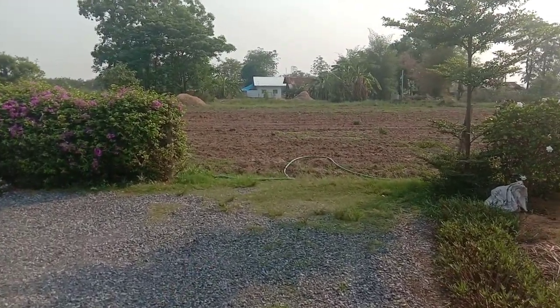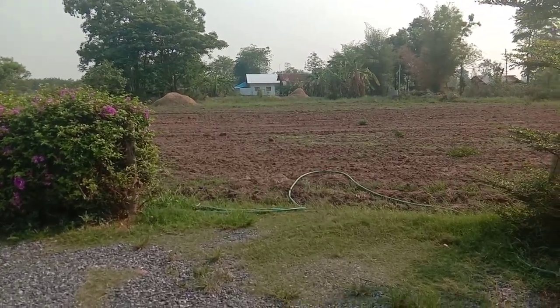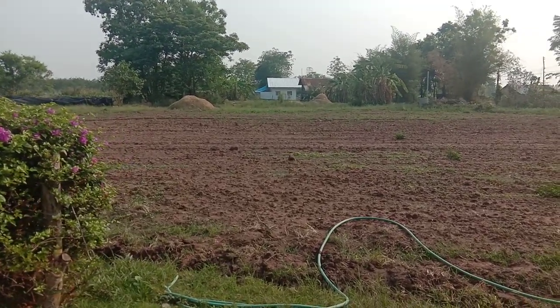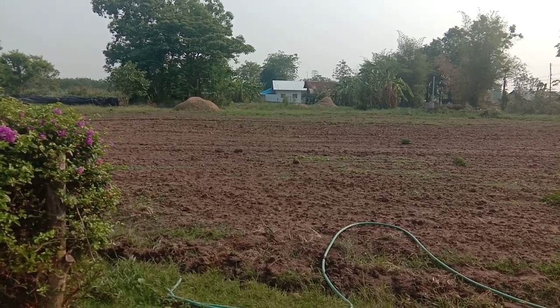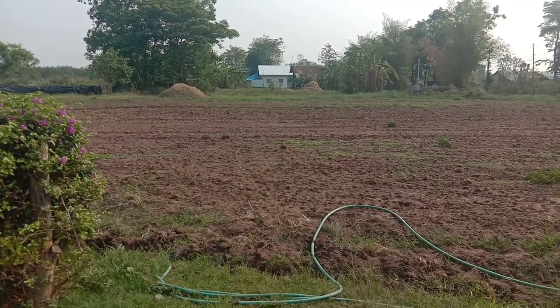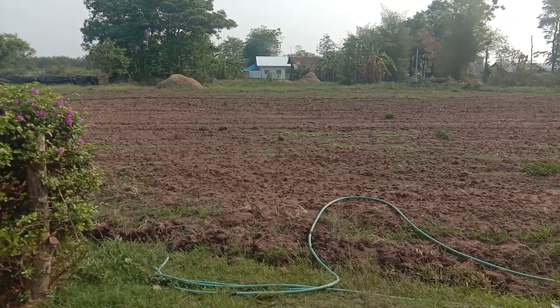The field at the back is where Yuan and Lud plant cauliflower and broccoli in the cool season. Cool season's from November through to January, February. So normally this field would be full of crops at that time of year. They do plant other crops here, but they cycle through the fields. So they leave them fallow for a while and then plant something else.